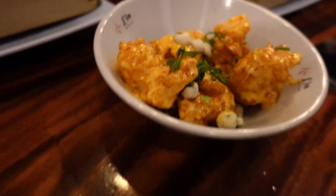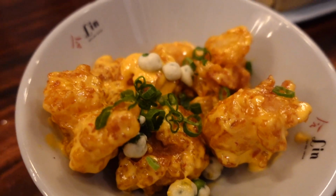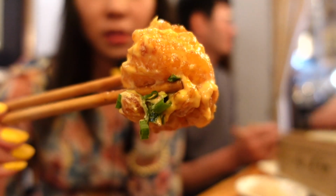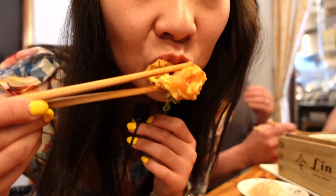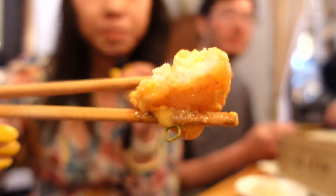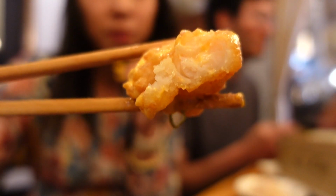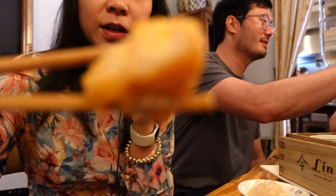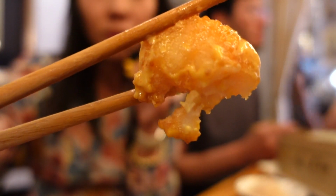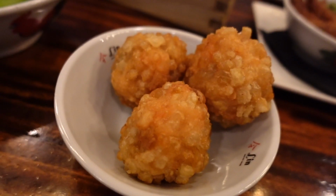I'll try it here. This is a what? Spicy? Spicy yuzu shrimp. Interesting. And here is the spicy yuzu shrimp. This has a super strong yuzu flavor. It has mayo and yuzu. It's really sour, but the yuzu flavor is very strong. I actually really like this.